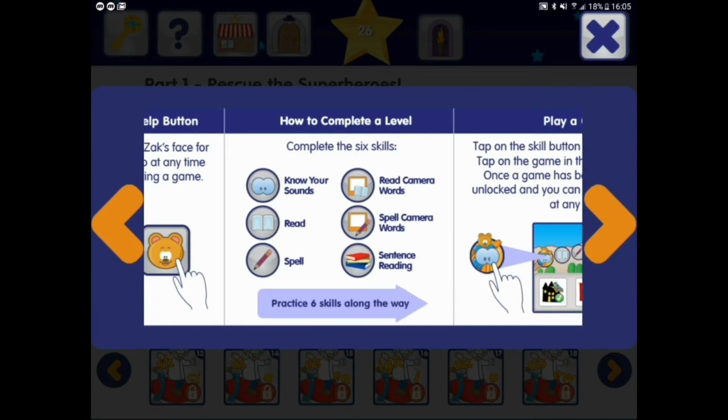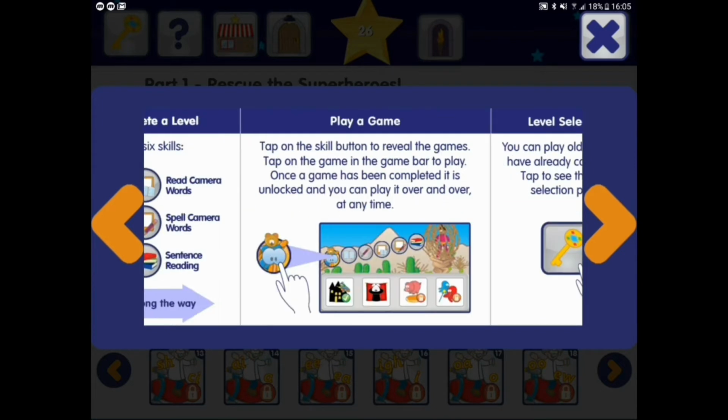Now here, these 6 different logos explain the different skills that you need to complete a level. So we've got knowing your sounds, reading the sounds, spelling them, reading the camera words, spelling the camera words, and then sentence reading. So you actually practice all of those skills as you work your way through the levels.